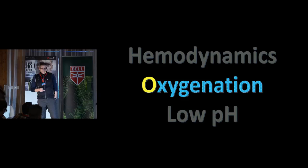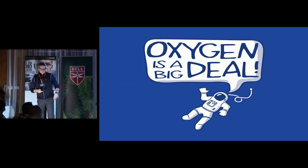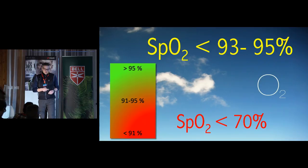So the next step is oxygenation. And this is really a big deal, I guess, at least so I'm told. And it is a problem, because if we have patients that are hypoxic when we start, they will likely desaturate when we start doing airway management.